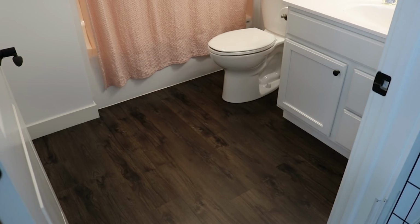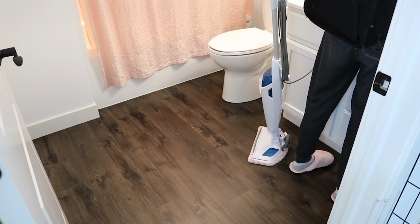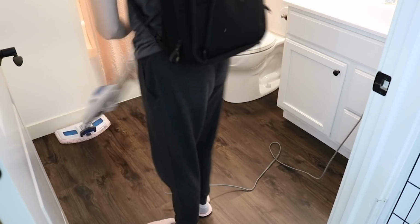So that's basically it. That's how I clean with 5 pets. I hope you guys enjoyed. I didn't show everything, of course. I'm sure there's a million and one things that I could have showed to clean, but that's for the most part what I do.